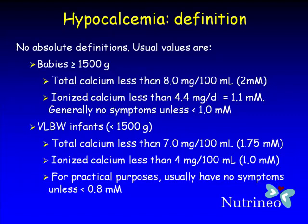For reasons that are not entirely clear, very low birth weight infants tend to tolerate a slightly lower level of calcium in their blood. In the traditional definition, for very low birth weight infants, an ionized calcium less than 1.0 millimolar is a traditional definition. For practical purposes, it's very hard to find a very low birth weight infant that has much of the way of symptoms from hypocalcemia. We typically will use a value of about 0.8 millimolar, but the reality is that it's very uncommon to have a small baby that actually has any observable symptoms from hypocalcemia. So it seems to be a problem that's somewhat more theoretical than real.